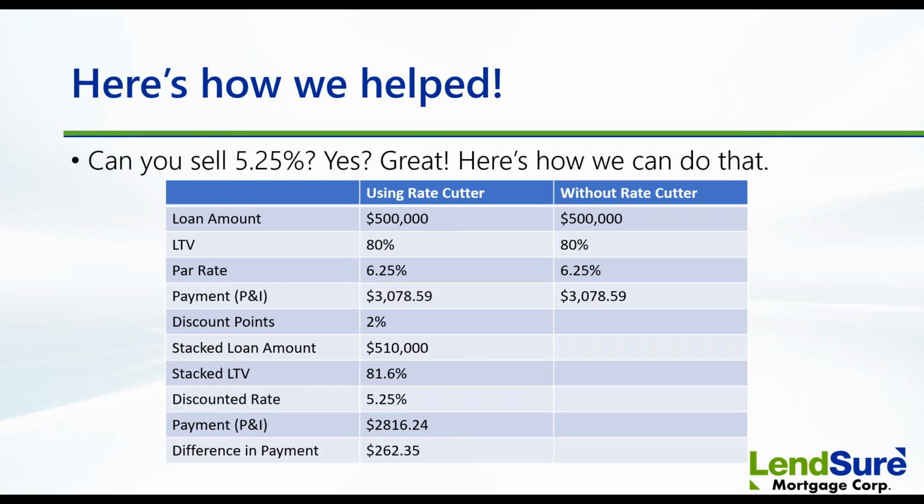Here's where it all kicks in. We're looking at 2 discount points, $10,000 on a $500,000 loan amount. We'll add that to the loan amount, so now you're at 510. Your stacked LTV is technically 81.6.